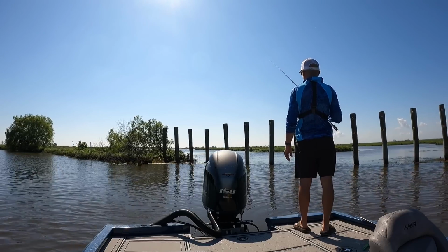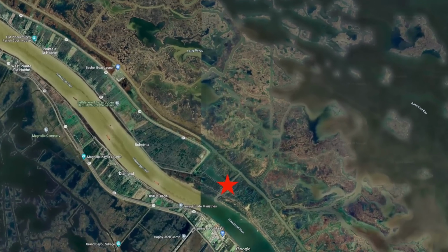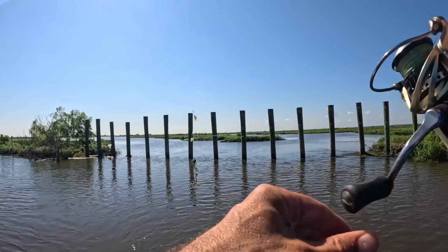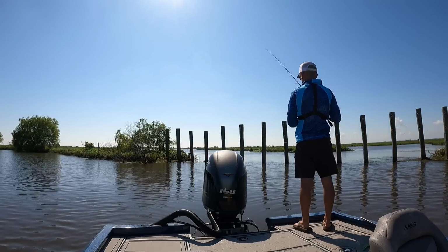Now this is an area south of Oak River, not all that far from Point Lahash, not all that far from Mardi Gras Pass. Probably explains why you've got so many cats here. There's a lot of redfish in this region as well. Just haven't had success with those today. I'm kind of fishing blind.